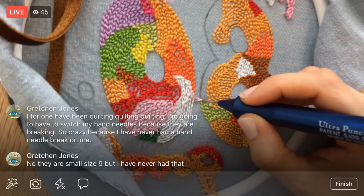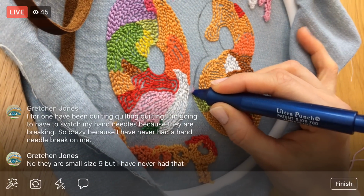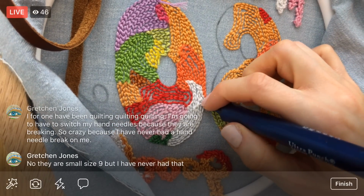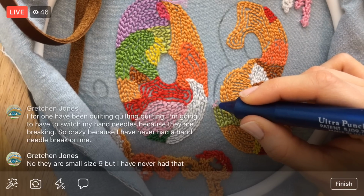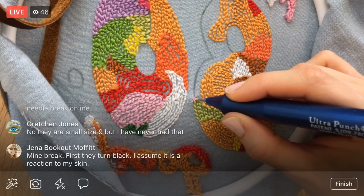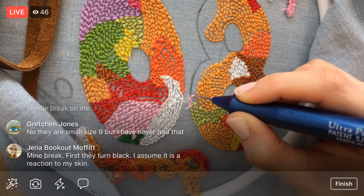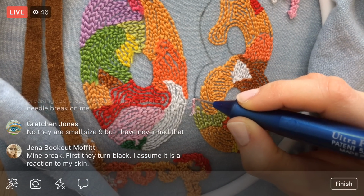So I'm going to just punch right on the edge there, and I'm going to just start right away. I'm not going to do the thing where I pull the thread out to the front, like I have been doing. I'm just going to leave it there. And now we're pushing in our little stitches.